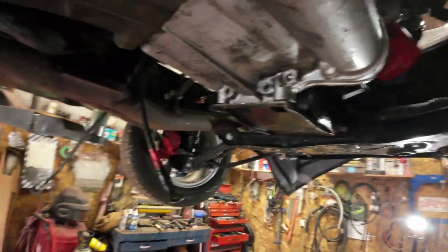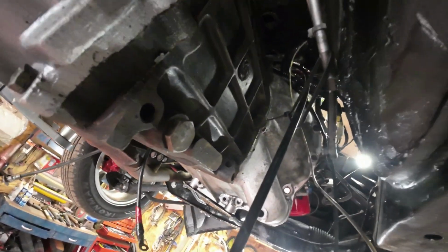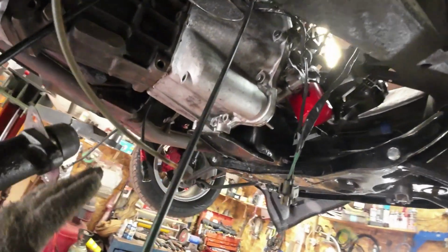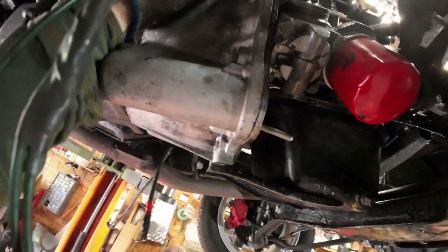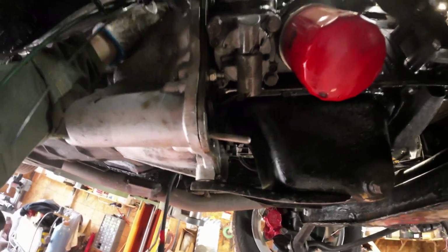Cool. No, the only casualty was the distributor, which I'm pretty sure I can fix up. And there's some wires hanging around in here. I don't know what they're supposed to do. I guess I'll get them out of the way before too long.